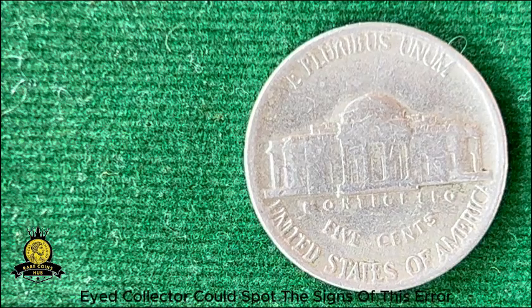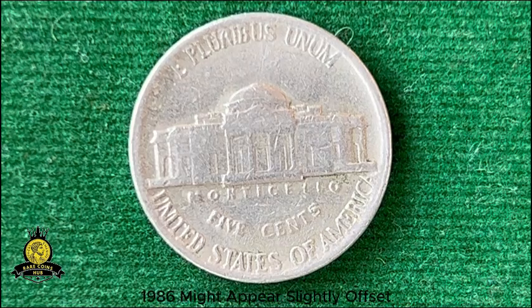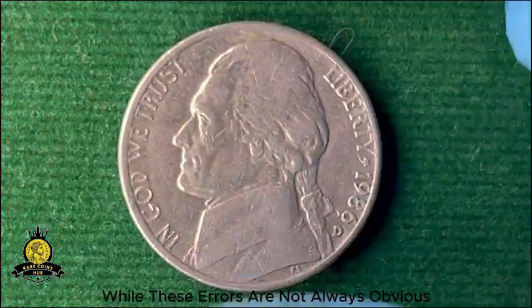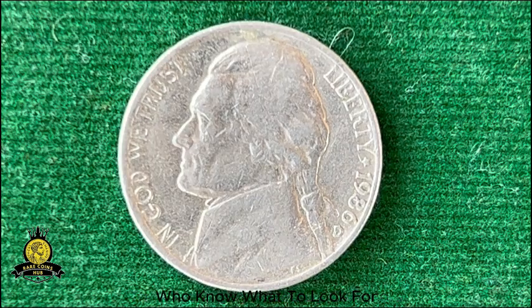A sharp-eyed collector could spot the signs of this error, where the digits of the year, 1986, might appear slightly offset or doubled, giving them a blurry, ghostly appearance. While these errors are not always obvious, they are highly prized by collectors who know what to look for.